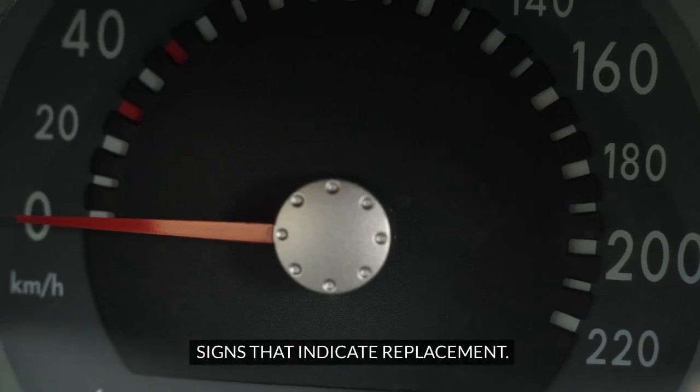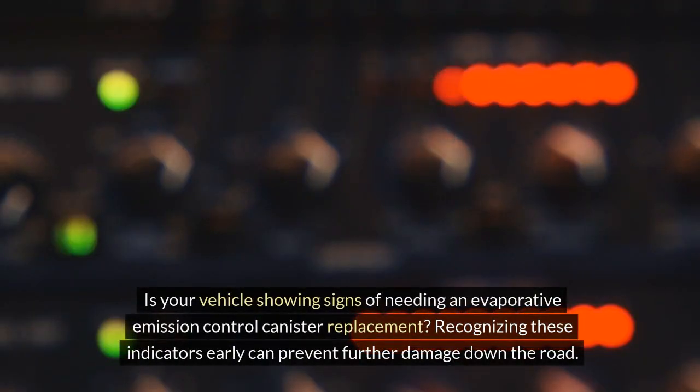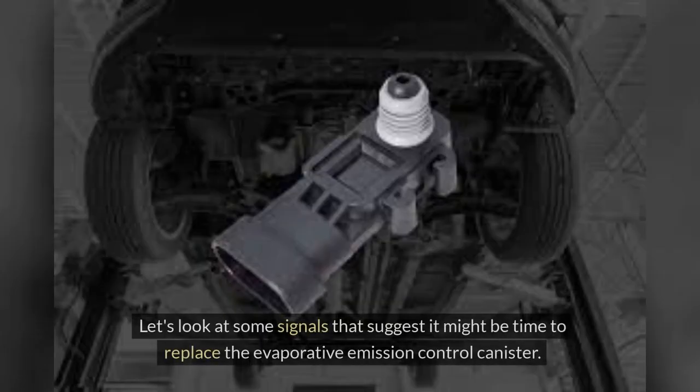Signs that indicate replacement. Is your vehicle showing signs of needing an evaporative emission control canister replacement? Recognizing these indicators early can prevent further damage down the road. Let's look at some signals that suggest it might be time to replace the evaporative emission control canister.